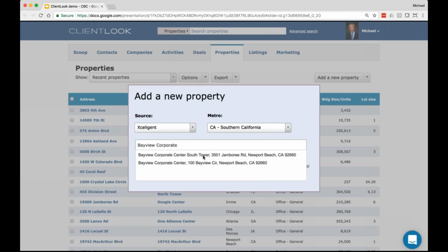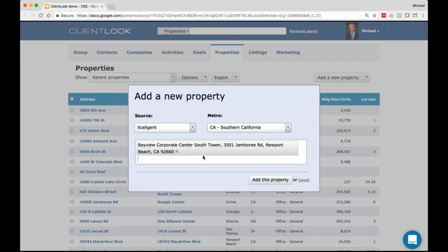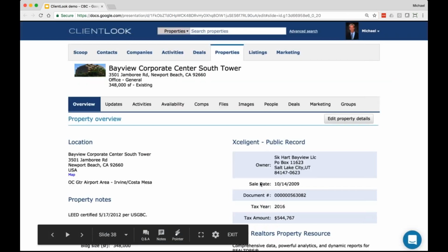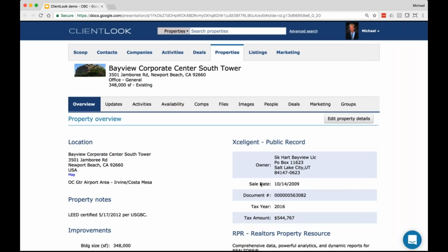I've typed in an address because somebody told me they were interested in this building, or I want this property in my property module one way or another. I've identified it here and I simply select it. Okay. And then down in the bottom right, I choose add this property. Okay. So it does this little thing where it pulls the property data down and bam. Now I have this property in ClientLook complete with all of the property data filled out.